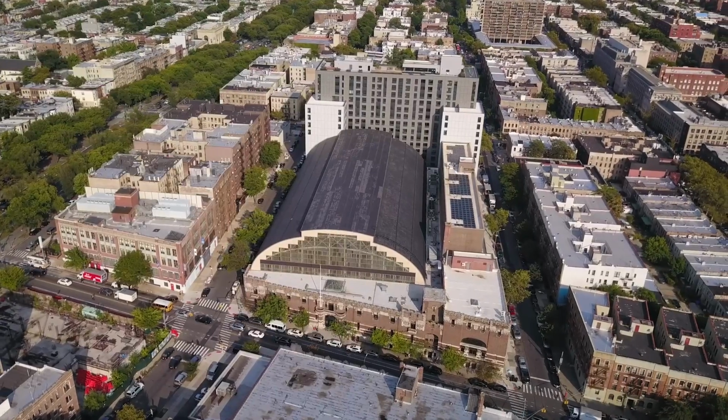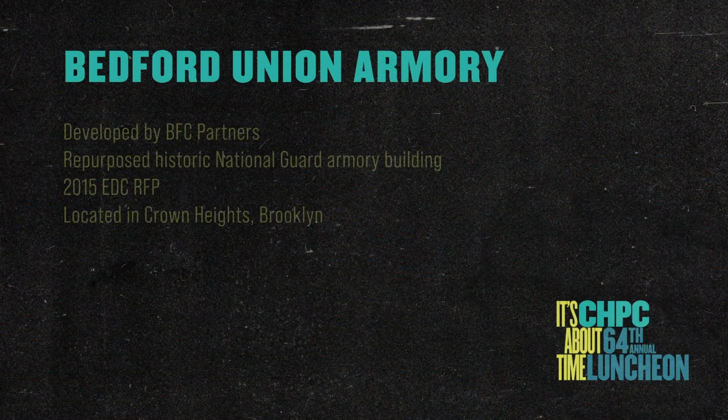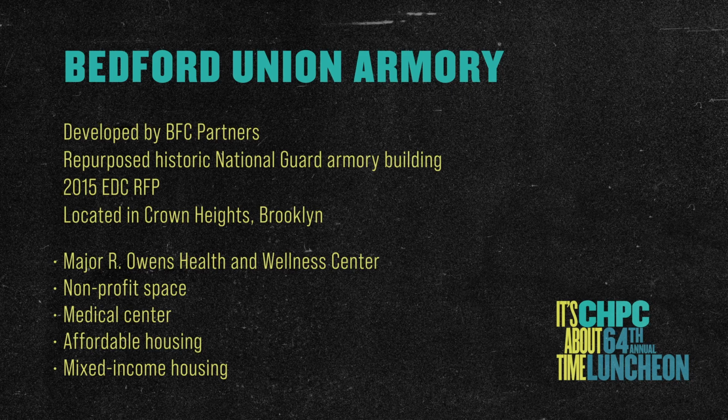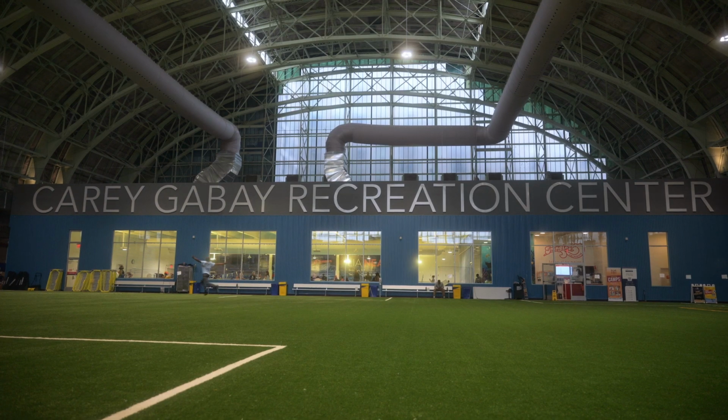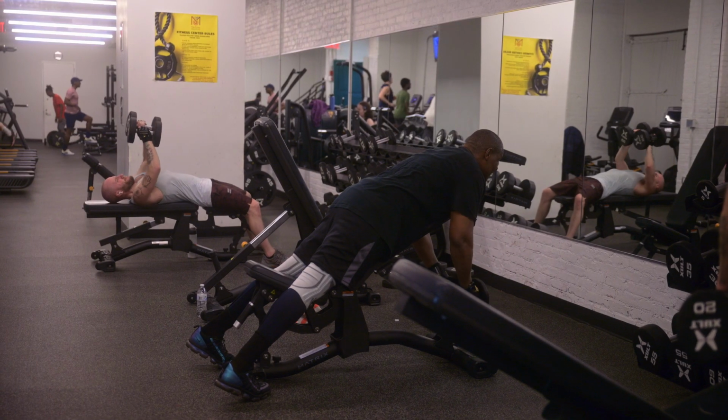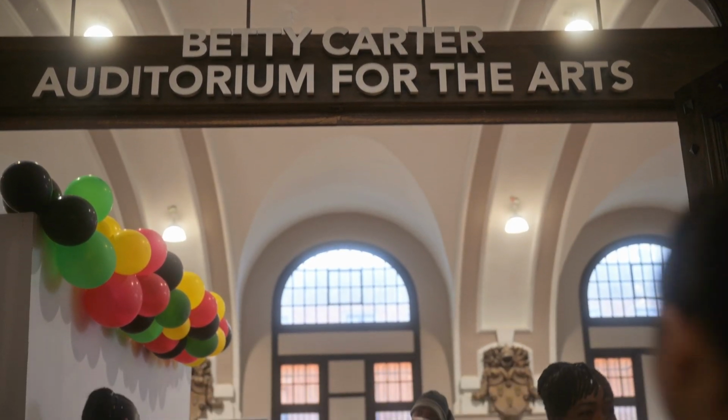So we're currently sitting in the Major Owens Center, which is a 100,000 square foot facility. It's made up of two components: the head house, which is a nonprofit office space. We also have the drill shed, which is about a 60,000 square foot building, which has 3 basketball courts, a turf field, a competition swimming pool with 6 lanes, a gym, and then in front we have the Betty Carter Auditorium, and that's building 1.